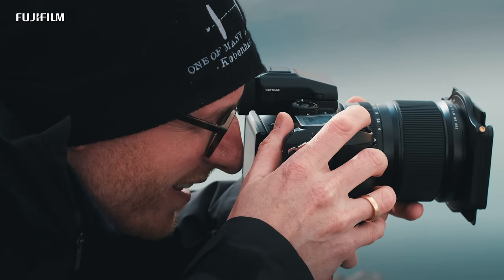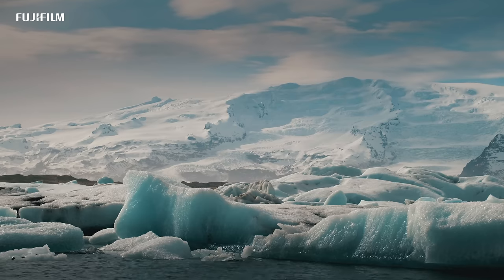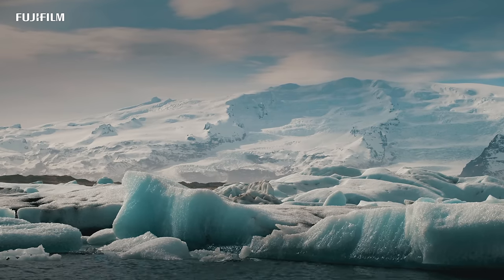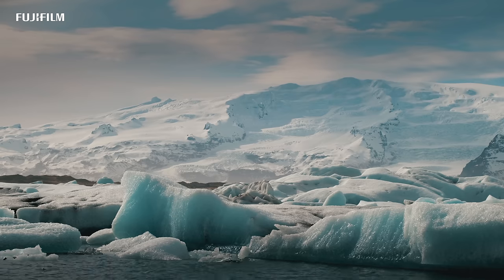I really get to think in compositional terms when doing landscapes. It forces me to be creative, and it forces me to follow the rules.